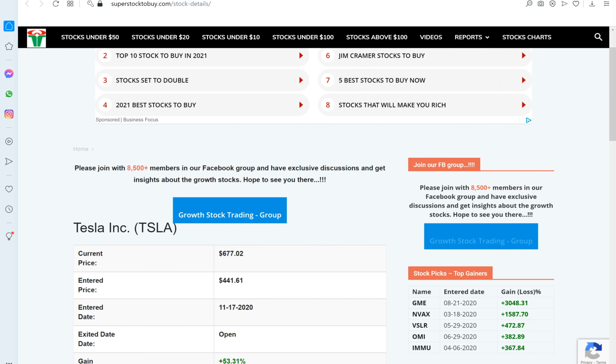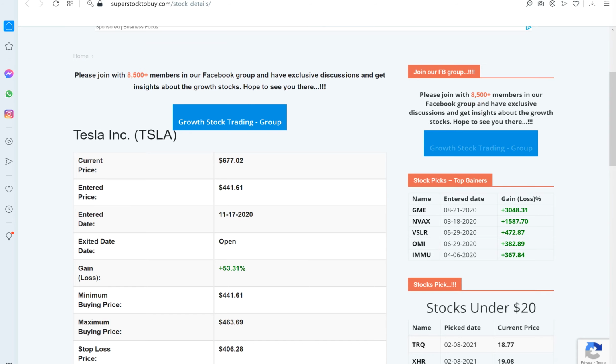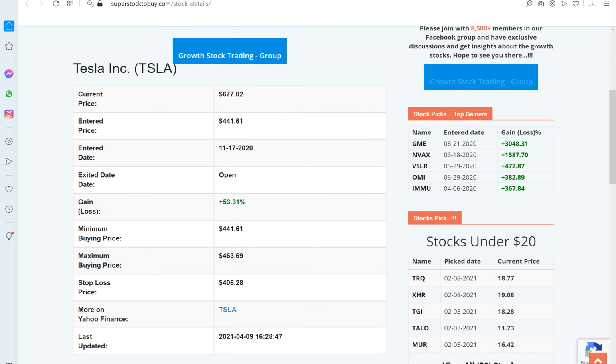And as always, we are starting with the website tracker. If you look at the website tracker, this stock was added to the tracker back on 11/17 when it was trading around $441.61. And as of today, it's closed well over $677 and posting almost 53% gain since then. The minimum buying price at the time was 441 and the maximum buying price was 463. Yeah, I mistakenly put that it has rallied 75%, but it's only 53%. I think the page did not get refreshed.